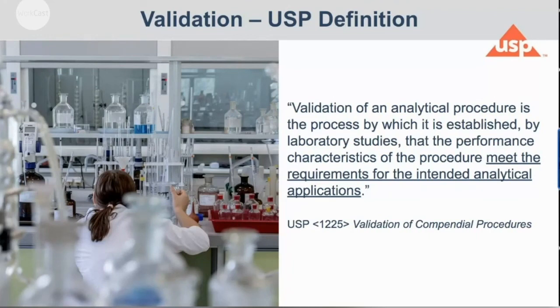And it is the fact that when you repeat or reproduce in your laboratory all the experiments that are dictated by 1225 or ICH Q2, there's still not a clear understanding of how the method works, and you may not be able to identify if the method is suitable for the intended use.